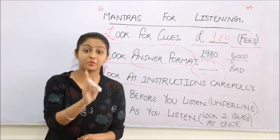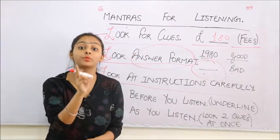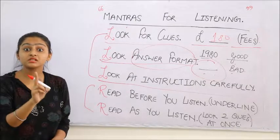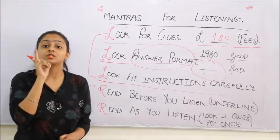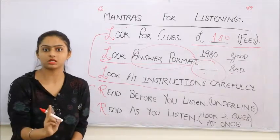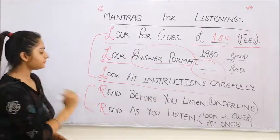This is correct, but you must know that your listening answer sheet will be checked by a computer. It is computerized. So always look at the instructions carefully. Is it asking for a 3-word answer? Is it asking for a 2-word answer? Or is it asking for a letter to write in the box? Fine.